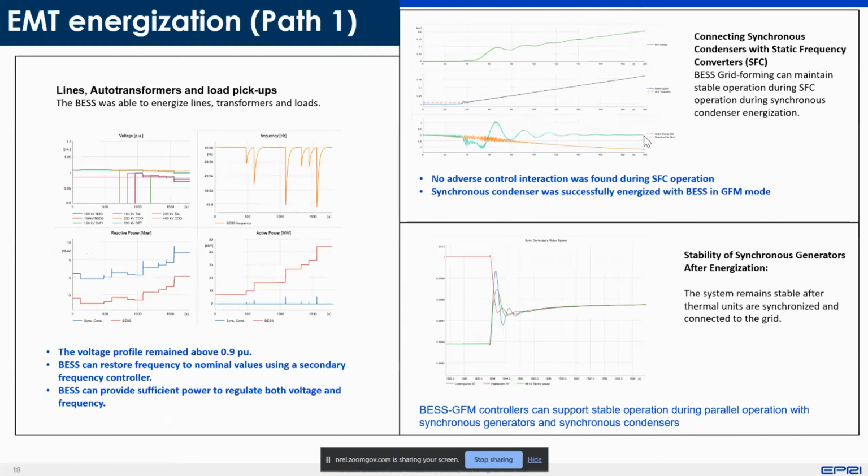So for the first energization path, which is the thermal unit, we've been able to observe that lines, autotransformers, and load pickups goals have been successfully met. In either case, voltage always remained around nominal values. Also, frequency was able to be restored to nominal values, in this case with the aid of a secondary frequency controller, which was proposed by the utility member. And we also have evidence that the BESS can provide sufficient power to regulate both power and frequency.